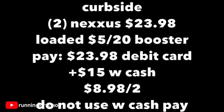You'll pay that with your debit card. Unfortunately, no digital coupons for this deal. Maybe something will show up on Sunday. Then you're going to get back $15 in Walgreens cash, $10 for spending $20 plus $5 for the booster, making it $8.98 for the 2. Remember not to use any Walgreens cash as you're using a booster, and this is a spend offer as well, but you're getting $15 back.